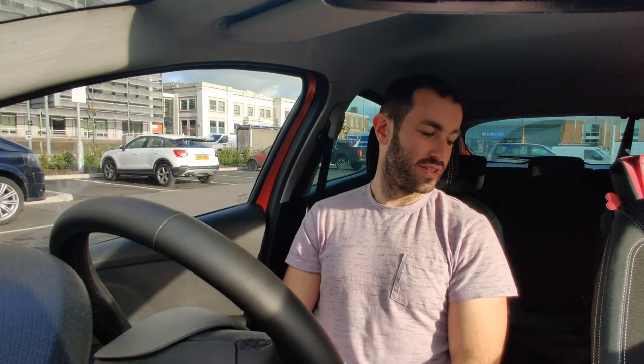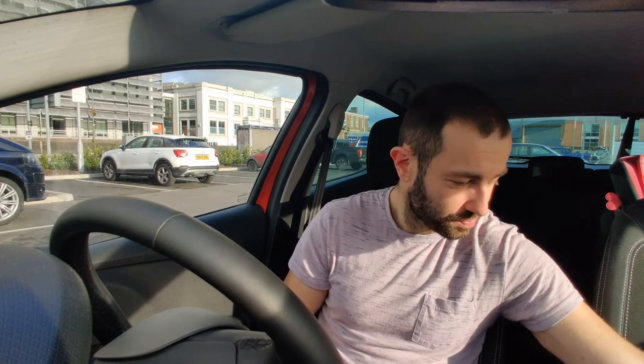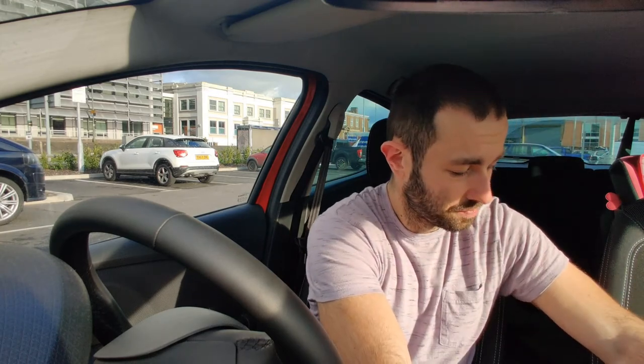Bit better than the Oreo one. 5 out of 10 maybe for the Malteser McFlurry. Not impressed again. Not impressed at all. Not one little bit. Whoa, I've just dropped the spoon. Not impressed at all by that Malteser McFlurry. Five out of 10 for that.